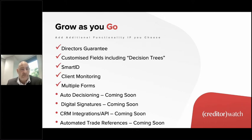Client monitoring. If you want to monitor clients moving forward, what that means is add them to a watch list, and CreditorWatch will actively alert you if anything changes relating to their credit status. It might be a director change, so you have to update their application form, or it might be that they've had a court action or a default lodged against them, and you want to make sure that you're protected from them moving forward. So you might stop credit, for example. That can be added as required. You are not required to have that straight away with ApplyEasy Essentials.